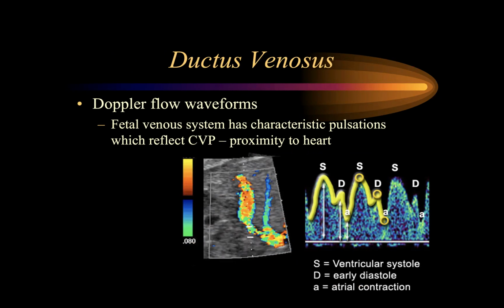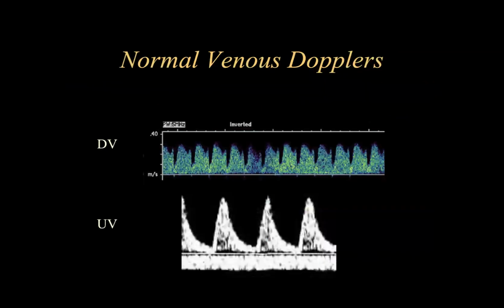Next slide. And then lastly, if you ever get concerned about whether the baby is getting into trouble or in a danger situation, then we'll look at the ductus venosus because of its proximity to the heart. It's sort of like a central venous pressure reading that you would get on your adult patient in the ICU. Next slide. And here you just see a normal ductus venosus Doppler at the top, where you have positive flow throughout the cardiac cycle. In the bottom image, we're looking at umbilical venous flow, which is just forward and normal. And then we'll go to the next slide.